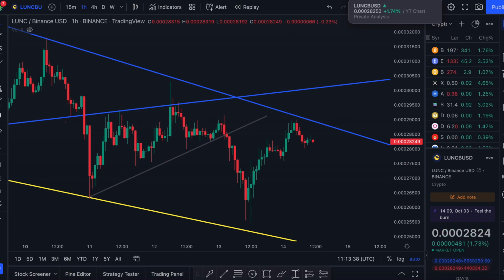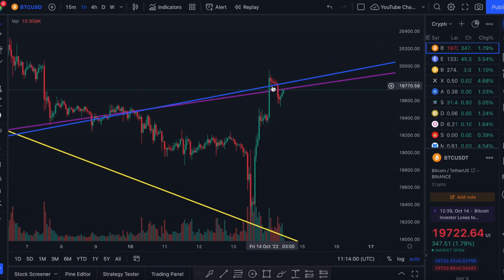And of course, I'm showing you Bitcoin and S&P because everything's going to be quite correlated at the moment. Obviously, after a massive event like the CPI data coming out, price action is generally going to be correlated wherever you look. Whether you're looking at Luna Classic, Bitcoin, Dogecoin, wherever you look, there's going to be some correlation between the price action. So it's going to be important to see what Bitcoin does next.